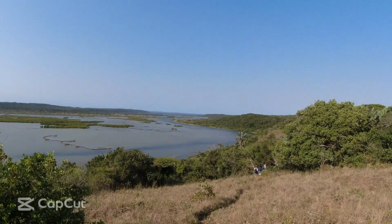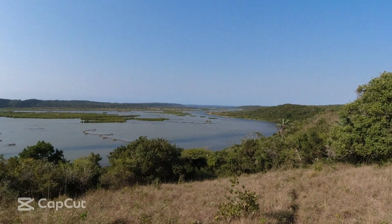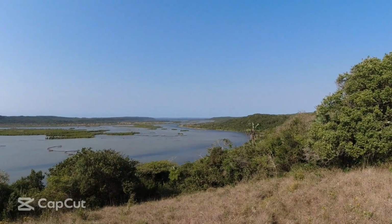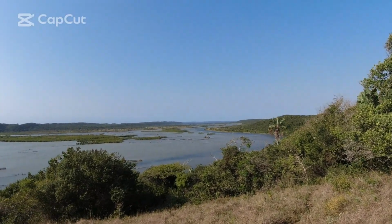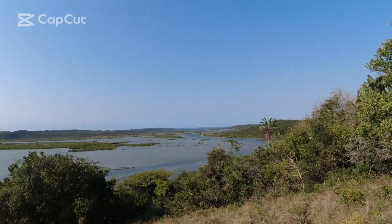So this is a look at our second walk. Boys are just heading down towards the water now. So you can see we're heading south today. That's the main estuary system coming up from the mouth. And there's Lake 1 and Lake 2 way in the distance where we're going to do a cross. So we're going to cross somewhere at Lake 1 over there.